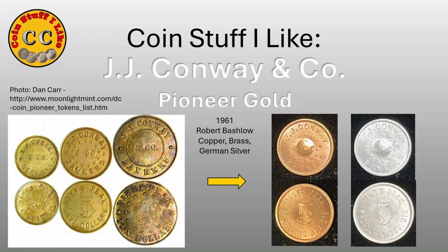And then in 1961, because this is the 100th anniversary, Robert Bashlow produced some tribute pieces made of copper, brass, and German silver. A lot of people will say silver, but German silver is a zinc alloy that looks like silver but isn't really silver.